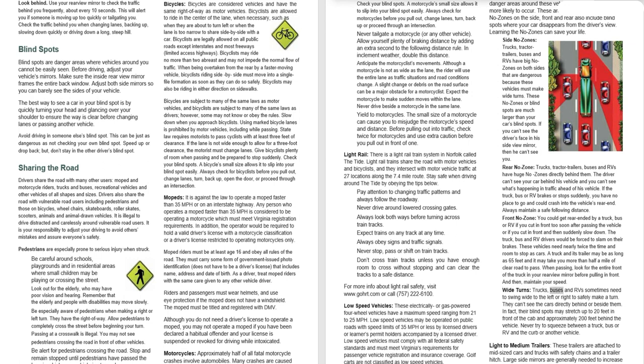Wide turns. Trucks, buses and RVs sometimes need to swing wide to the left or right to safely make a turn. They can't see the cars directly behind or beside them. In fact, their blind spots may stretch up to 20 feet in front of the cab and approximately 200 feet behind the vehicle. Never try to squeeze between a truck, bus or RV and the curb or another vehicle.